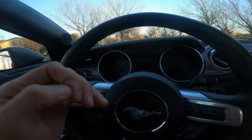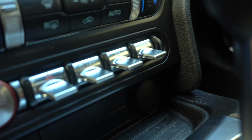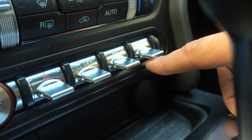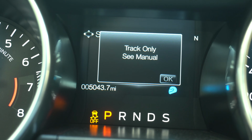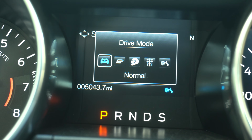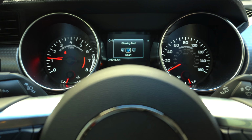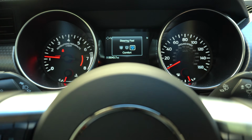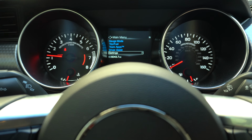And then down here in the center, we have fighter jet-like switches, which do multiple things. There's one right here for the vehicle modes. You can choose between normal, sport, track, even drag, surprisingly, and then weather. The next one allows you to switch between the steering modes. You have the choice between normal, which is just standard, sport, which the steering wheel really does tighten up and gives you more road feedback, I really do like it, and then comfort, which just makes everything loosey-goosey.